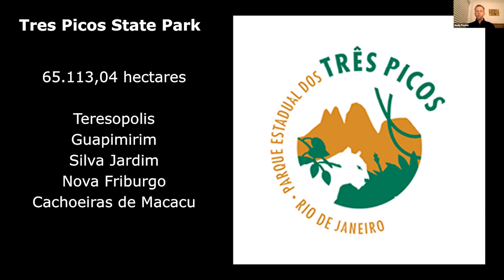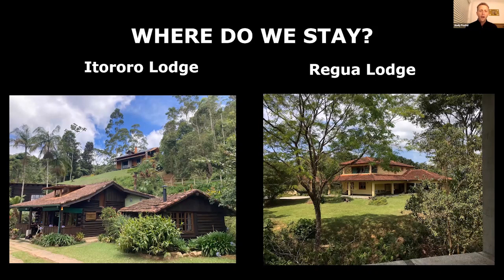So where do we stay? Two wonderful lodges for this tour. On the left-hand side there, you can see Itororo Lodge, where we spend the first 5 nights of the tour. Beautiful lodge, incredibly well looked after, lovely and rustic, but always nice hot showers, great home-cooked food, and always a wonderful reception by the owners there. And then we move on to our last 2 nights at the Regua Lodge. This is down in the lowlands. Again, wonderful lodge, very comfortable, all ensuite rooms, and very, very well looked after.